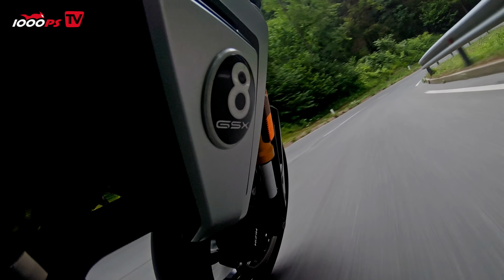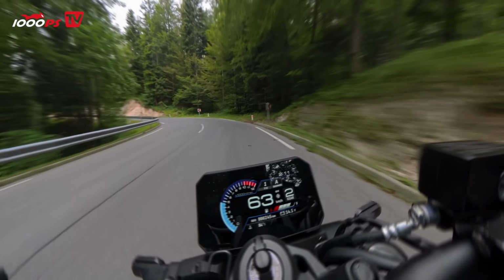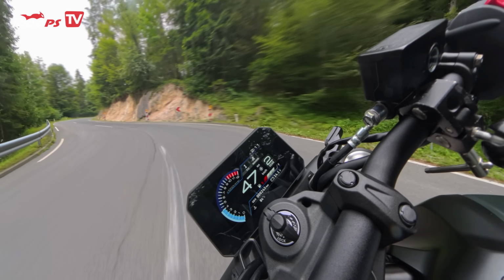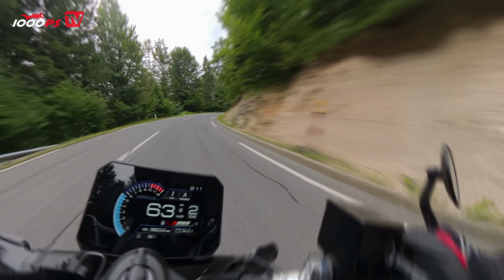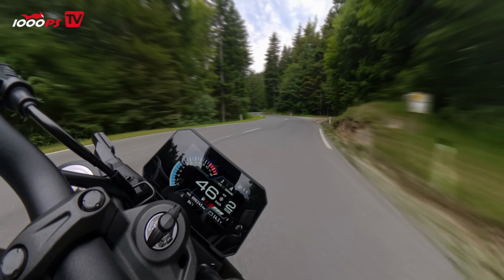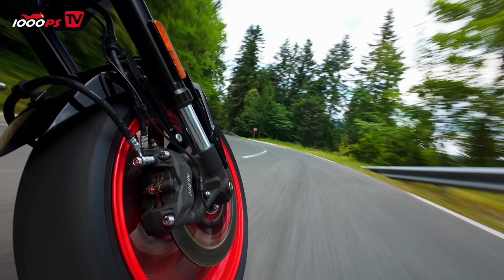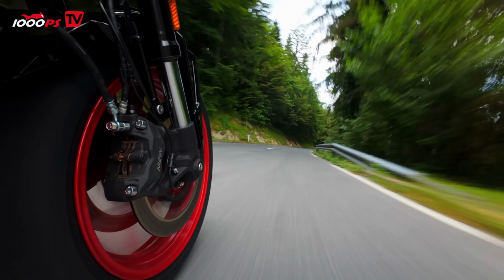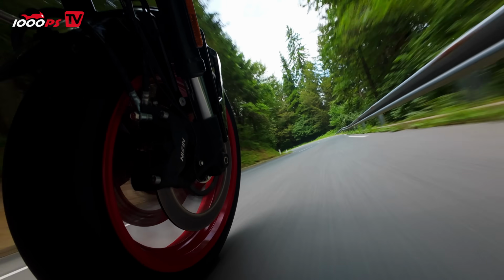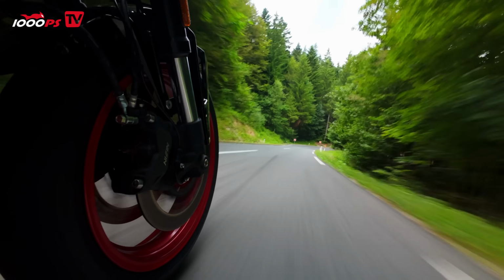Something I always appreciate, and something I think belongs on every motorcycle, is an adjustable front brake lever. Unfortunately, Suzuki saved a bit on the clutch side. There, the reach isn't adjustable, but the brake overall is really well done. There's hardly any stand-up effect when cornering, and just 2 fingers are more than enough to access the braking performance. They've really nailed it here, nothing negative to say at all.